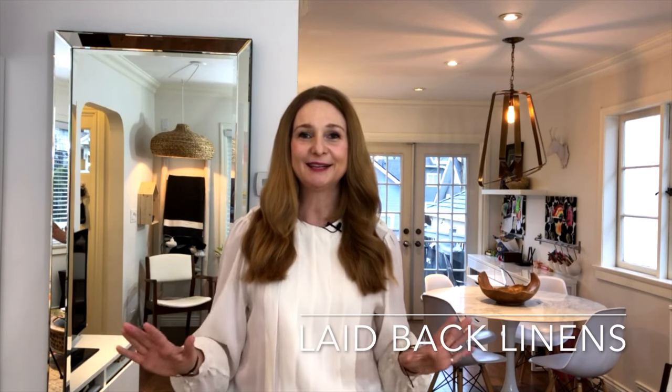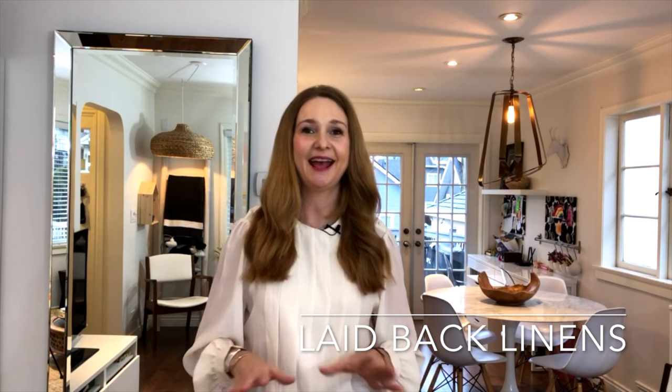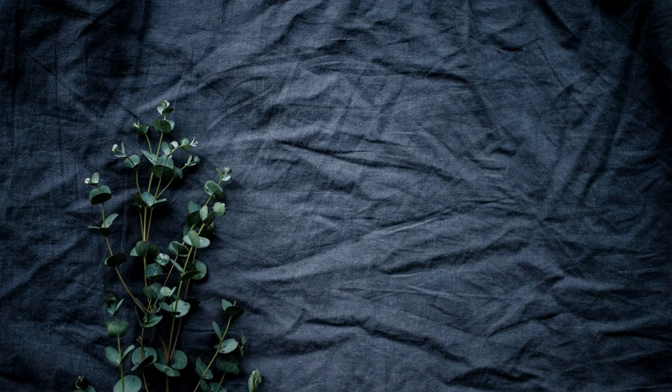The next trend, which I love, is laid back linens. So linen is in, and I love this one. The reason I love it is linen is just such a great fabric, such a great texture to it. And it used to be thought of as more of a summer thing, but it's really something you can use year round. So the way I love to use linen is actually in bedding.